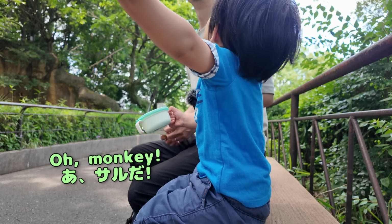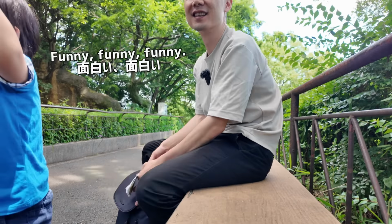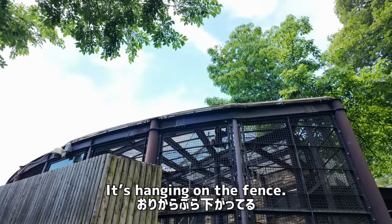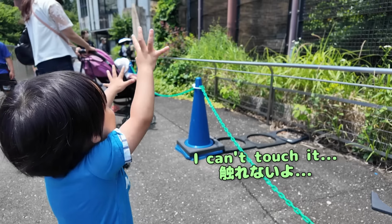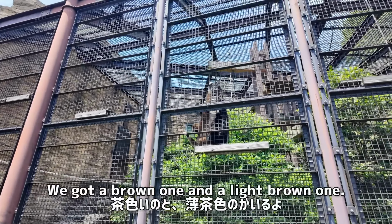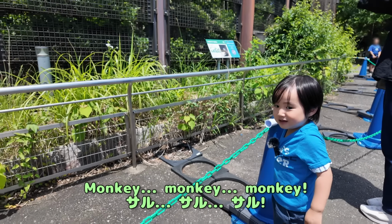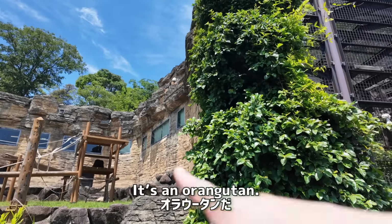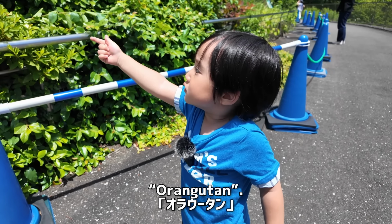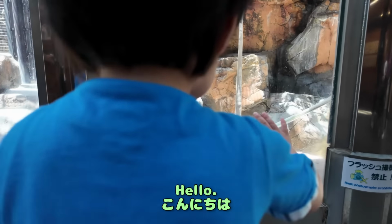A monkey! Come out! You wanna go look? Okay, here. Monkey! Hey, monkey! Oh, look, there's one right there. It's hanging on the fence. I can't touch it. Yeah, you don't wanna touch it. Oh, look. We got a brown one and a light brown one. Two monkeys, right? Monkey. It's an orangutan. Orangutan? Yeah. We practice saying it, right? Orangutan. You see it? Look, look. It's sleeping. Hello.